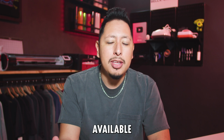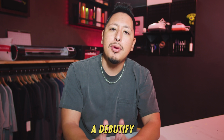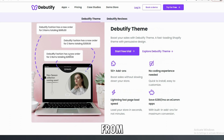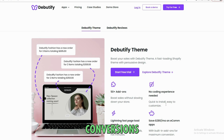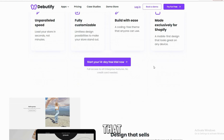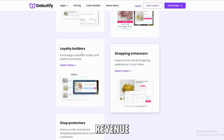There's some free themes available on Shopify, and nothing against those themes. But if you really want to elevate what you're creating and the time and effort you're putting into it, then this is where something like a Debutify theme comes in. Through Debutify.com, you're able to download a custom theme developed from them in order to help you drive conversions. And what this means, guys, is that there's little features and tweaks that have been proven to work with brands that have millions and millions of revenue every day.